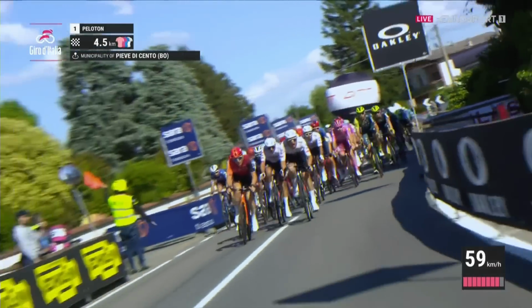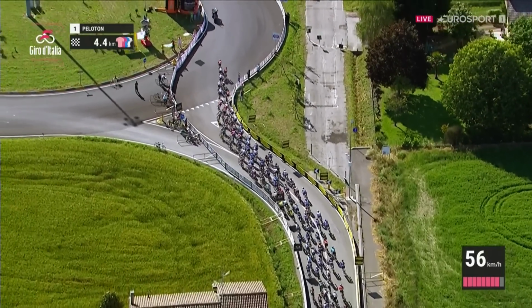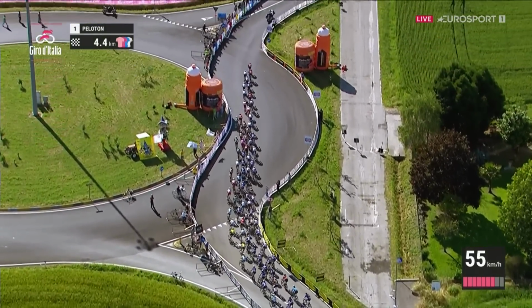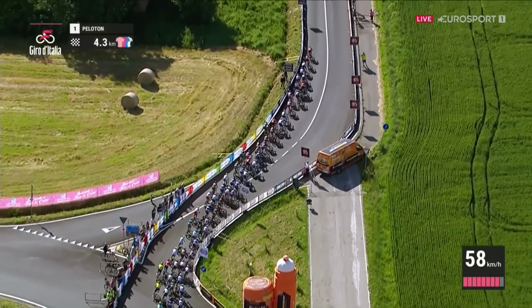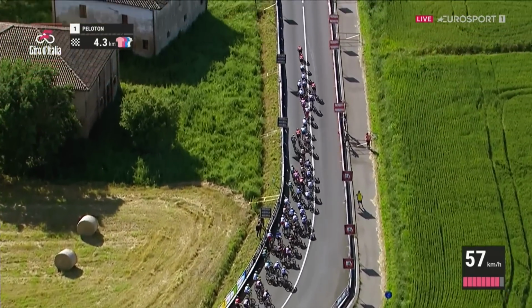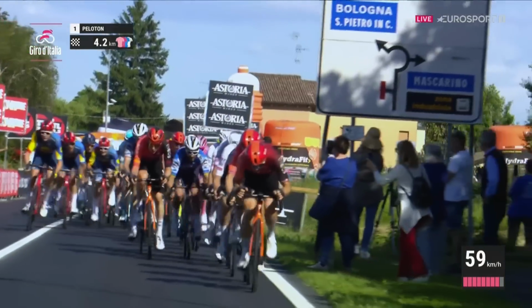We can see the pink jersey Pogacar a little bit further off there, but makes the effort to get into a better position, and we can see now he's moved up quite a few places. You could see that sprint there. It was like a sprint for a finish, the way they put in the effort just to make sure they get the best position into the turn.